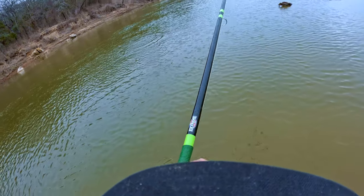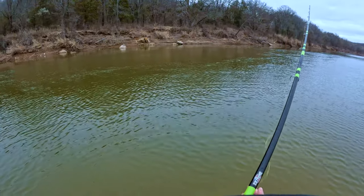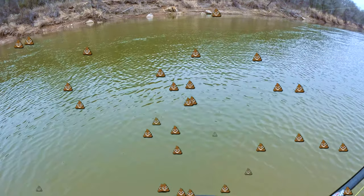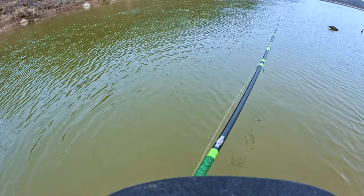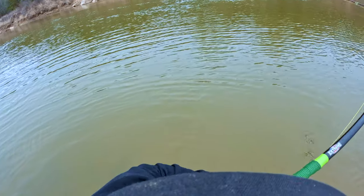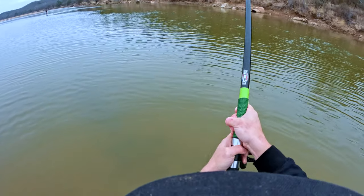So Fierce got the first one of the day, and since then we've caught eight in a row and he hasn't caught one. He did have to go use the bathroom, so he's taking a big absence, but. Oh, Rich is on again. Nate needs to do something. Got him. Number five hooked up. Gotta stay in this battle.